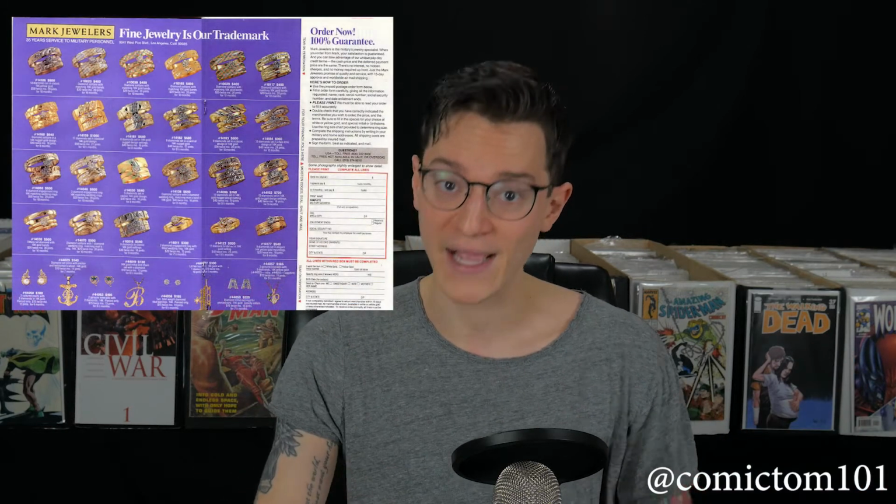Take a look at this comic book. This is not a key book. It's actually rather common. But this comic book is anything but common. This is actually an example of one of the first variants in comic book history. In the centerfold of the book, you will see a 2-page front and back ad, only placed in particular issues of Marvel, DC, and Dell Comics for a jewelry company, Mark Jewelers.